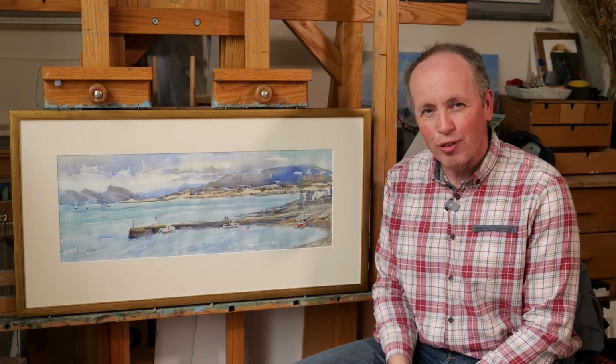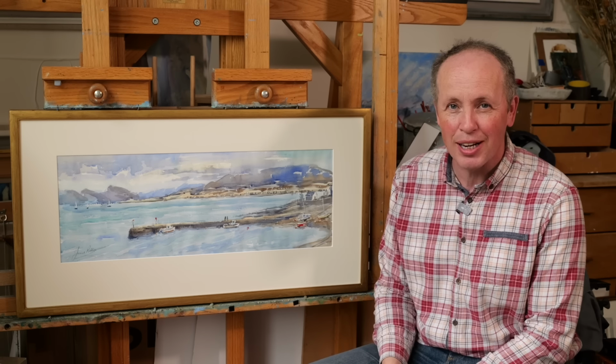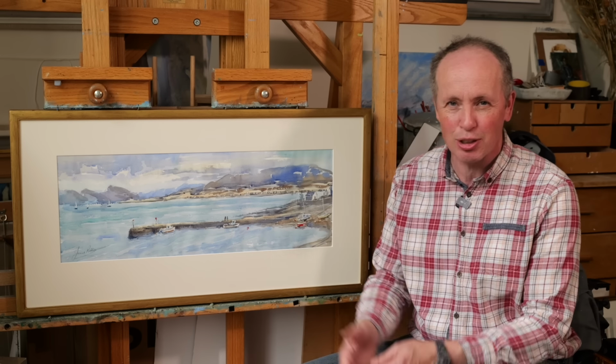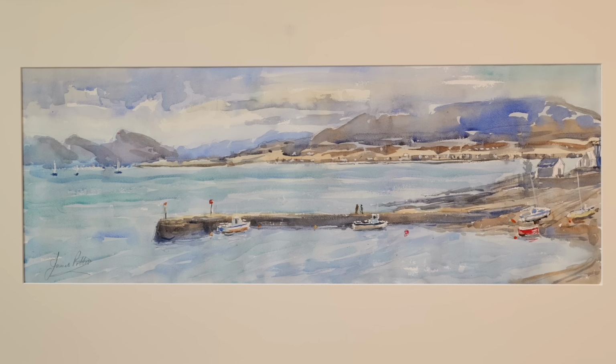So here's the painting all framed up. I had a frame handy, so that was convenient to show it off a bit better. It always improves a picture when you frame it. I don't know what it is, but it just brings it to life. It's amazing. So there's the painting, and I'm pretty pleased with it.